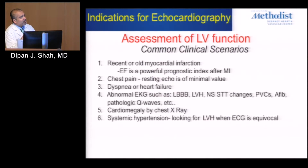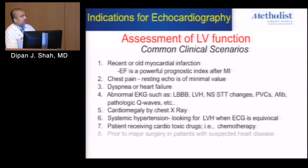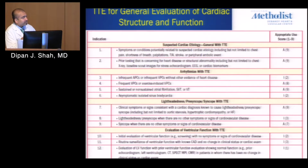And then systemic hypertension, where we're looking for LVH when the EKG findings are equivocal. And then obviously in patients that are getting cardiotoxic drugs, that's one indication where serial echo monitoring can be very useful clinically. And then for patients that are going for major cardiac surgery who have suspected heart disease, getting an echo prior to that can be useful.